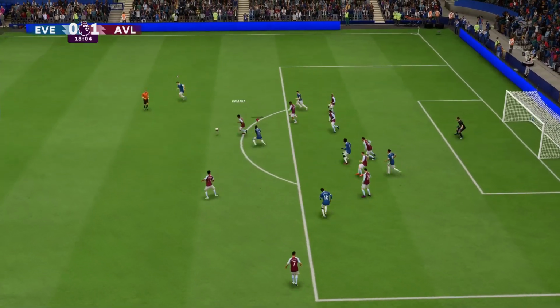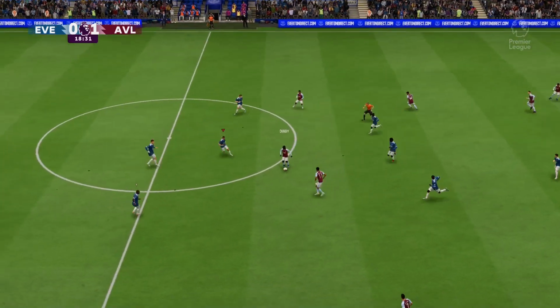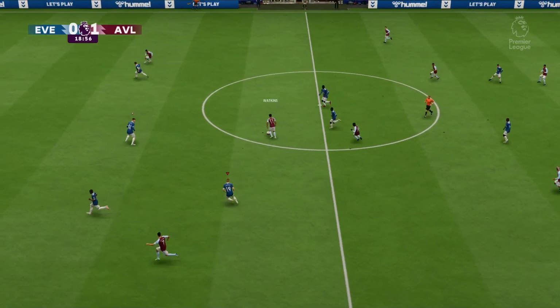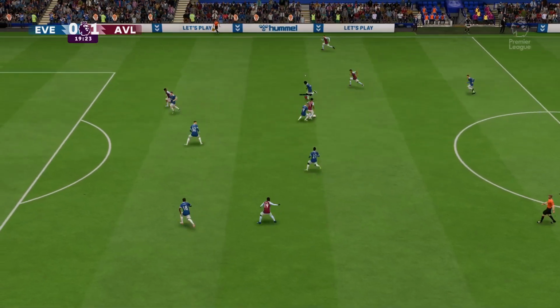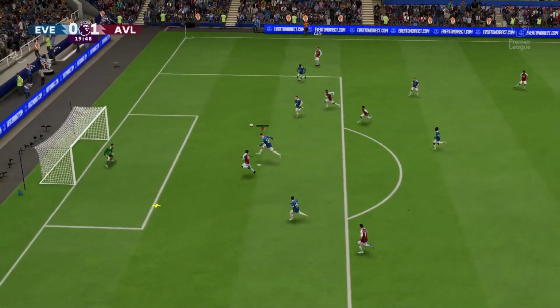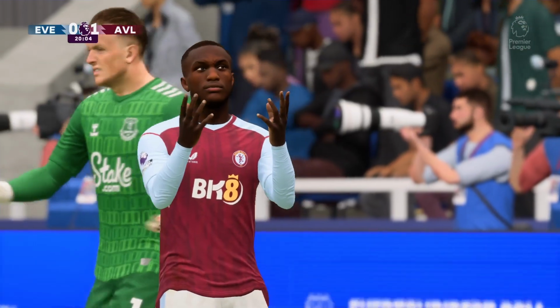Idrissa Gueye. Nicely blocked. McGinn. Counter-attacking chance. Camara. Oh, that's a fine cross. And what a magical save it was.